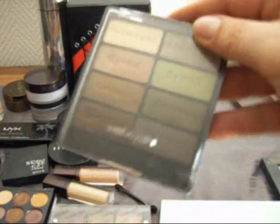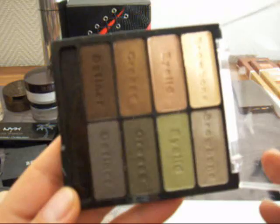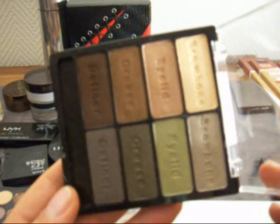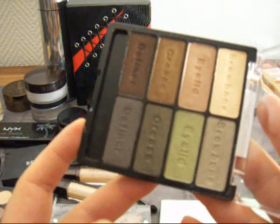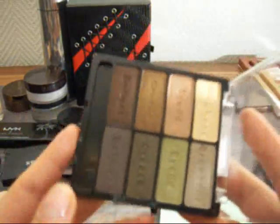Wet n Wild, I think. And I really like these shadows. Extremely pigmented, easily blendable, nice colors. I like these. And considering Wet n Wild back in the, what was it, beginning 90s, I think, the texture of their eyeshadows used to be awful, so they have improved a lot.